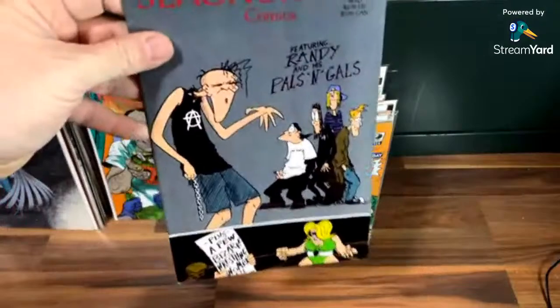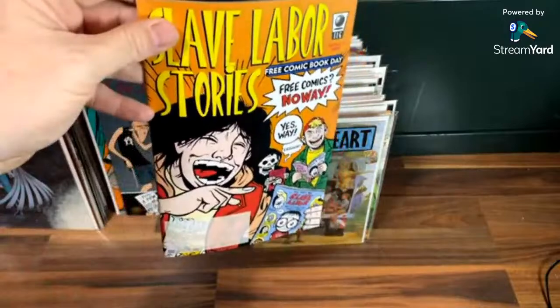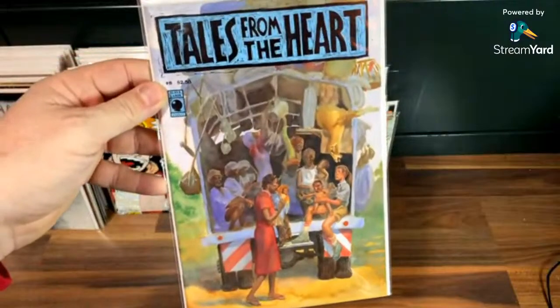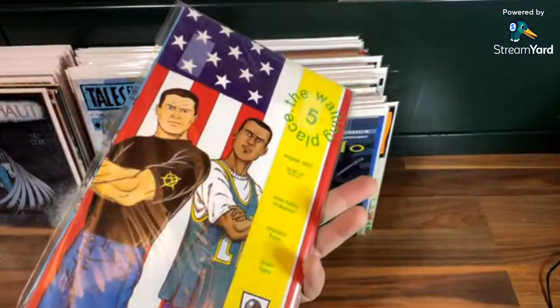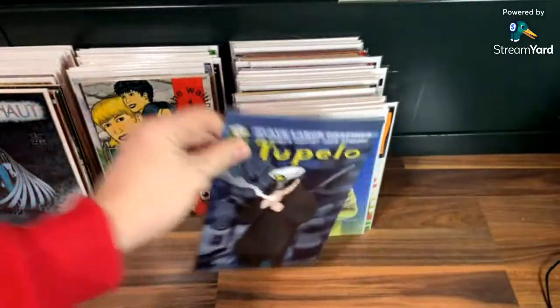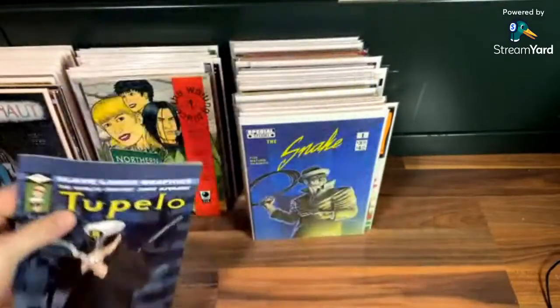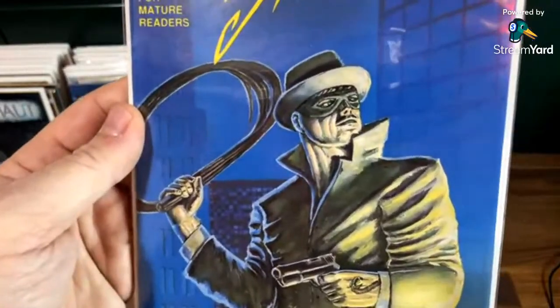Another slave labor, Slacker. Slave labor stories, a free comic book day. Tales from the Heart. The Waiting Place. Was this one that was a Colin Blanchett recommendation? I don't remember. But yeah, only a few issues of that. Tupelo. The World's Greatest Junkie Superhero. The Snake. This is a great cover as well, too. Love that face there.